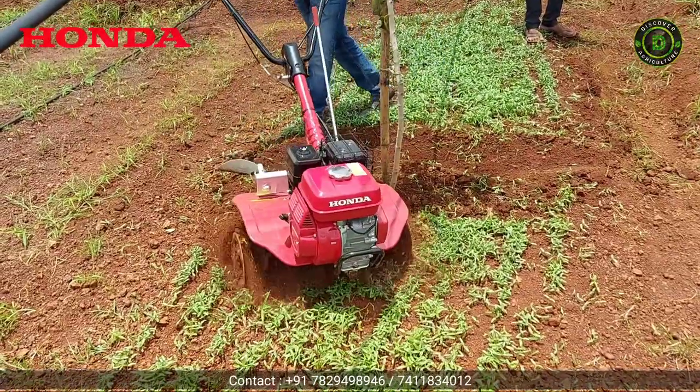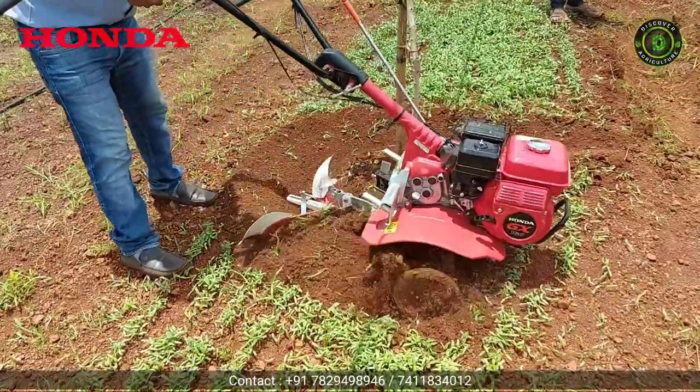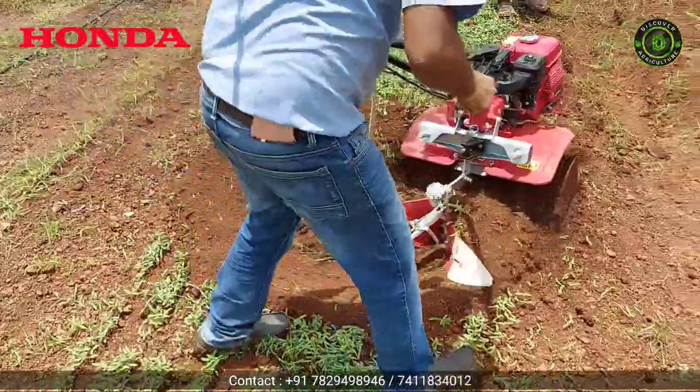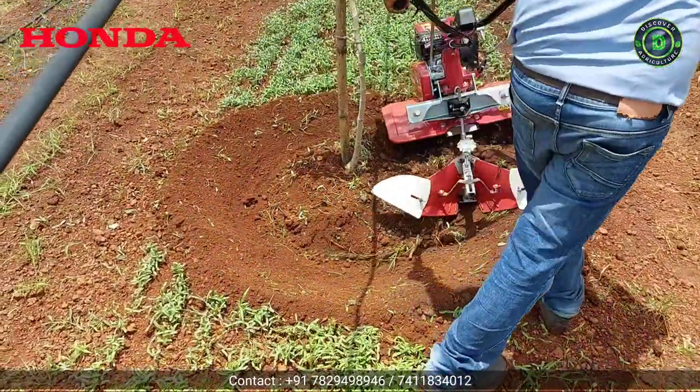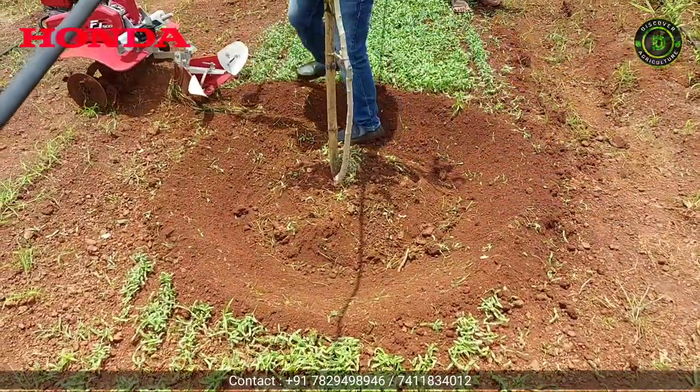Honda rotary tiller FJ500 or power weeders are widely used for crop cultivation. They are also effectively used in weed control in dry and semi-dry fields. Tillering the land is easy and it's cost-effective. Honda FJ500 is powerful and suitable for heavy duty.